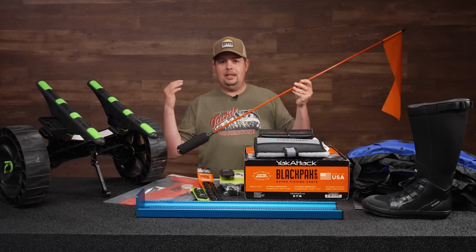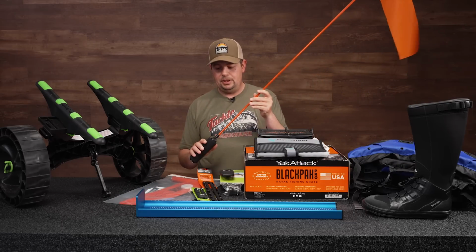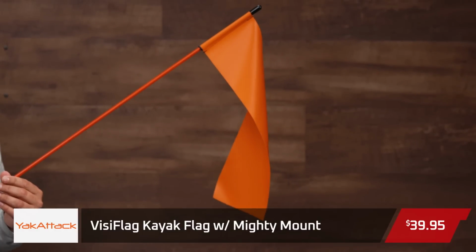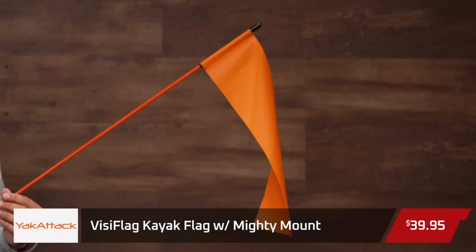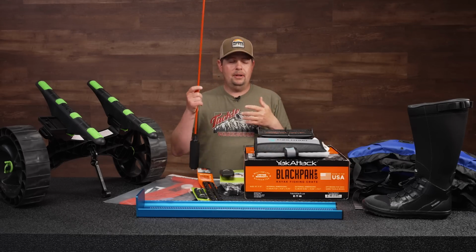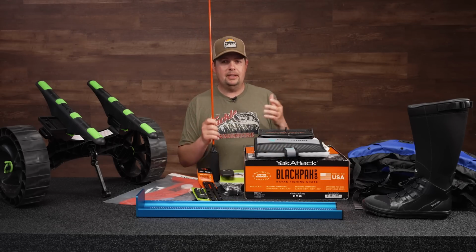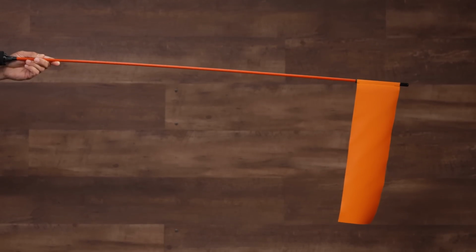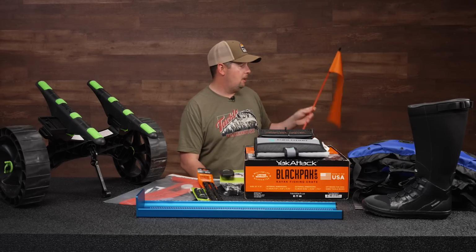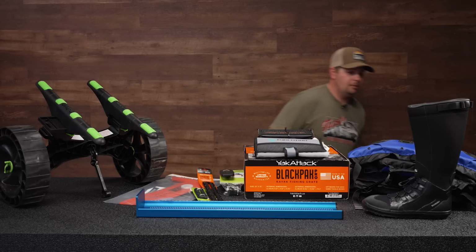Safety is paramount when you're out there kayak fishing. So we've got all kinds of stuff to help you stay safe out there on the water, like these flags that we got from YakAttack. There's standard flags like this, and then they have their Visi flag that's actually got a light mounted to the top of it, like a nav light. Really cool product, just helps you be seen by other boaters out there. Let me get that thing off the table.